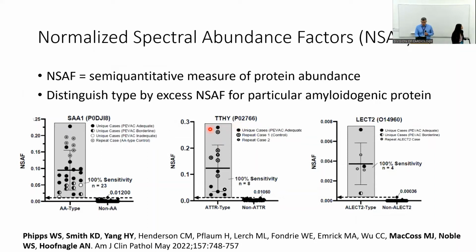And transthyretin and LECT2, and we can see that our test is essentially a near perfect test, 100% sensitivity and specificity when we do it.